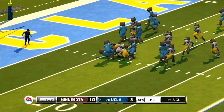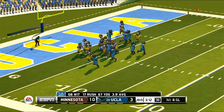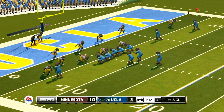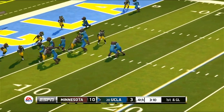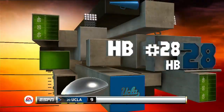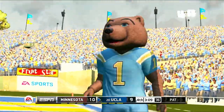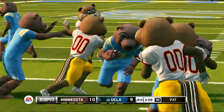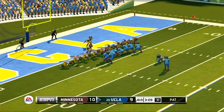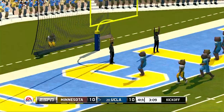Inside the 10. Tackle at about the 5-yard line. Nice job by the offense to get the final few yards to the end zone. Yeah, they knew what play to call for in that situation and made it work. The extra point to tie this game up. He splits the uprights with the extra point.